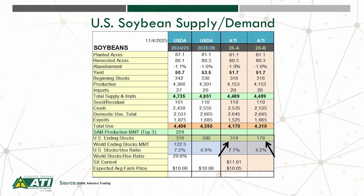What we're going to do briefly this week is look at balance sheet scenarios for soybeans. There's a lot of numbers on this table here. We focused in on that ending stocks and stocks to use ratio at the bottom there. What we did was alter the export forecast depending on when China takes their pledged export bushels from the U.S. One scenario, scenario A, the carryout is 319 million bushels. That's actually fractionally higher than it was a year ago. The other scenario reflects a more aggressive position in terms of shipments to China. That takes the carryout down to 179 million bushels.